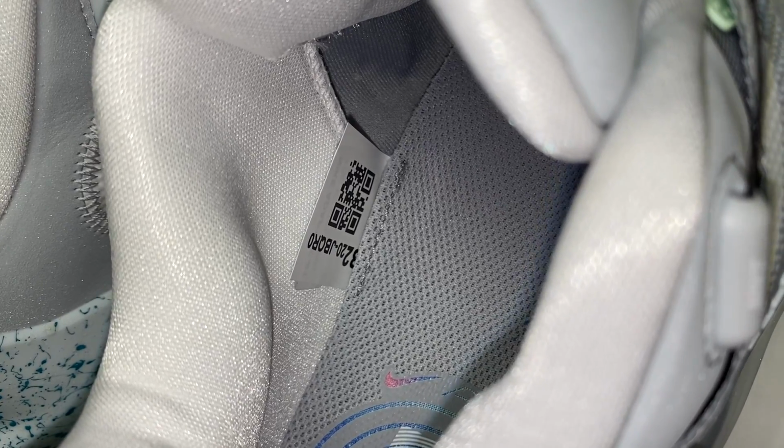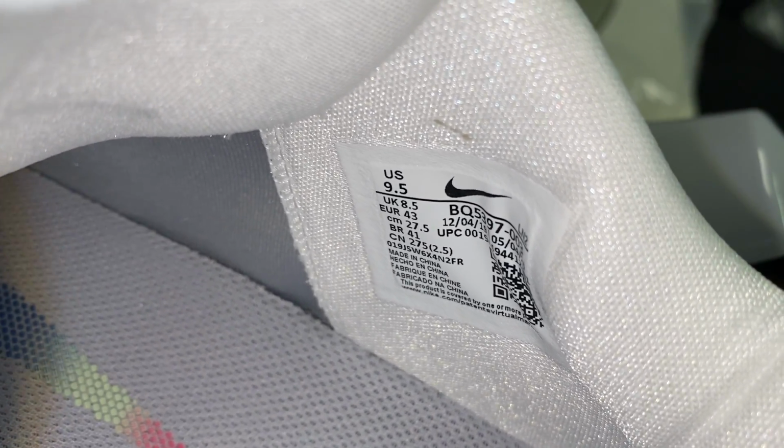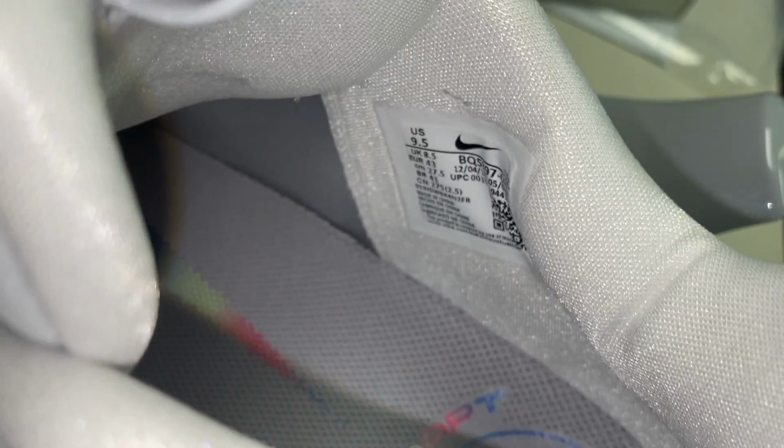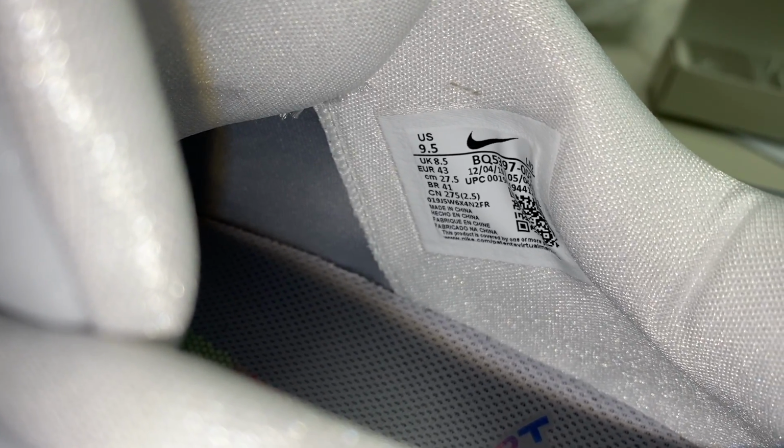So we have this one on the left side, once we get it to focus. Not actually sure what that is, but it comes on the other Adapt models as well. And then on the opposite side is where we have the actual size tag for the shoe. So if we get this to focus here, we can check out the numbers and information on the sneaker.